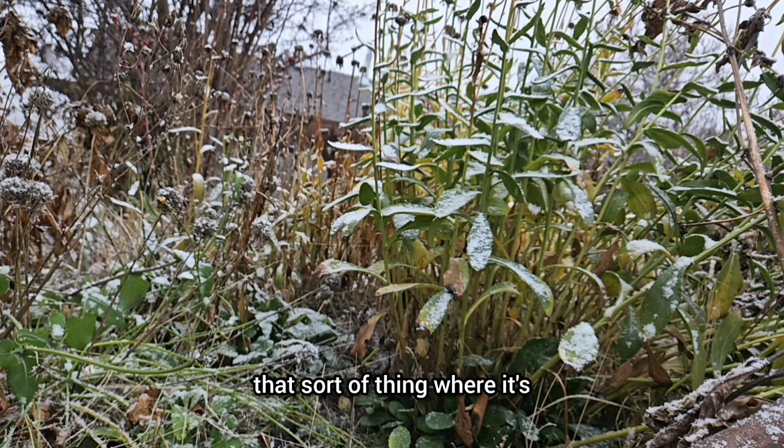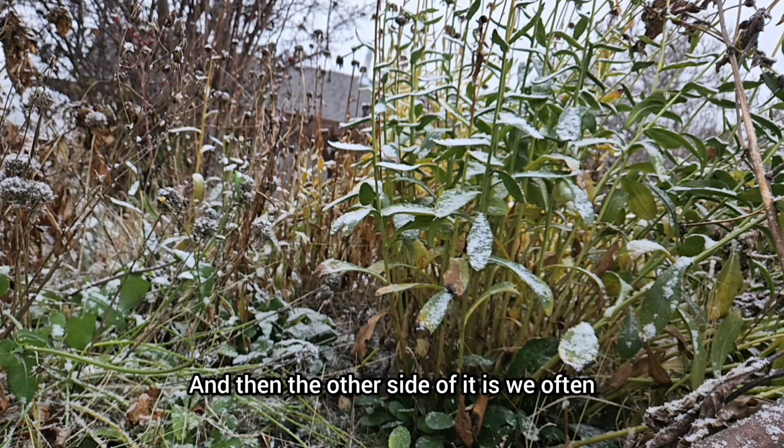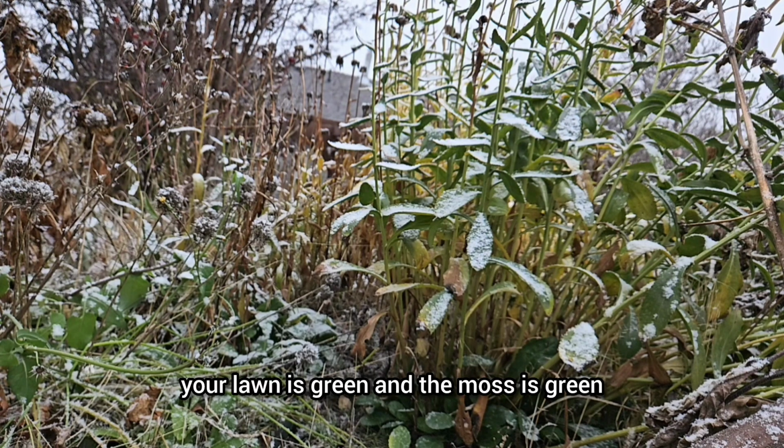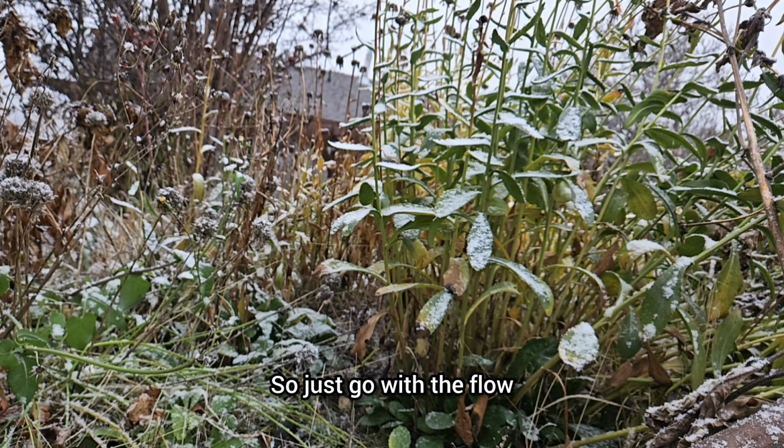Those can be used on rooftops, that sort of thing, where it can be a bit of an issue. The other side of it is we often say, if it's in the lawn, your lawn is green and the moss is green, so just go with the flow. But it's up to the individual. It does indicate poor drainage, doesn't it, Ken?